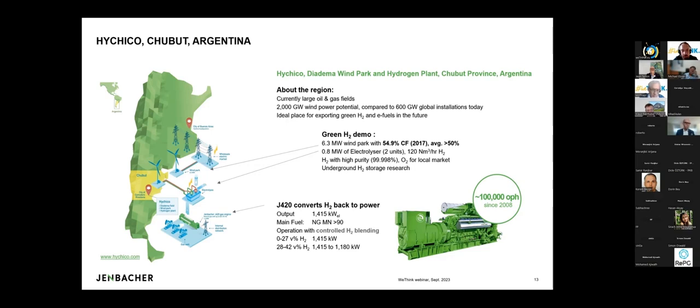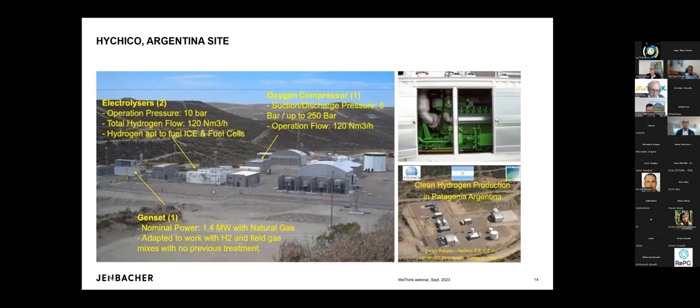The engine is not running at 100% hydrogen, just between 0 and 42 volume%. But the engine has been operating more than 100,000 hours in the last 15 years. These are some pictures where you can see in the middle the electrolyzer installation. On the very left-hand side, you see the genset container, which is a 1.4 megawatt gas engine. Then you also have the oxygen plant. It's a very remote area.